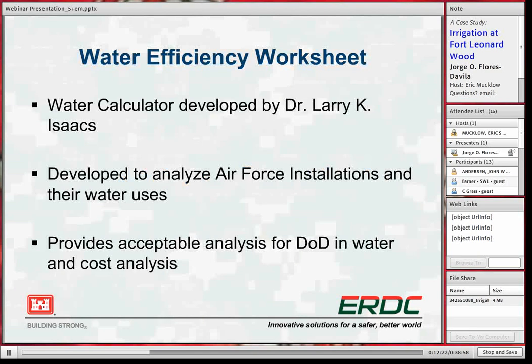The water efficiency calculator was developed by Dr. Larry K. Isaacs, who works for the Air Force. This was specifically done for Air Force installations to calculate their water uses and to provide recommendations to help minimize potable water usage for areas that do not require high quality water, such as irrigation. This provides acceptable analysis for the DoD for water and cost analysis.